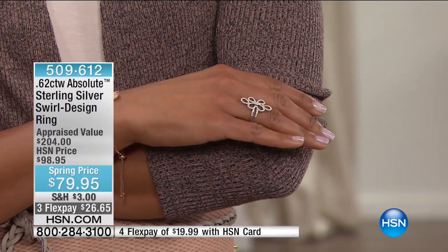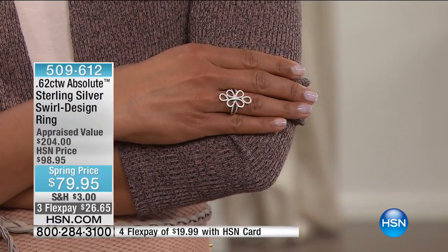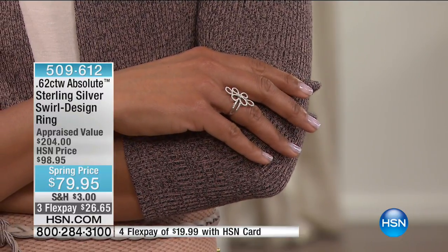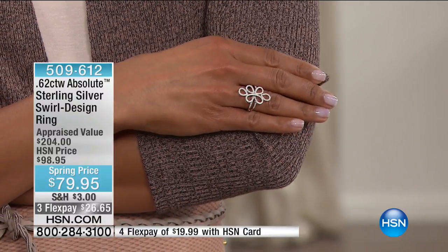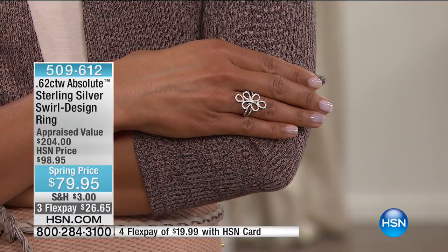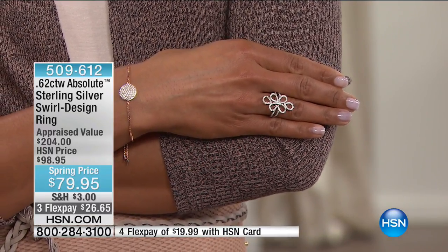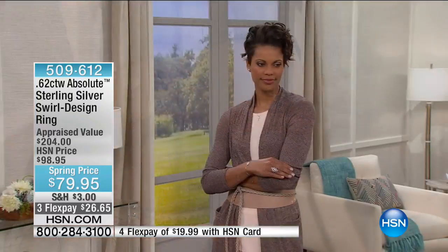We're working on bringing larger sizes, even bringing down sizes, starting at size 4, so you can do some maybe pinky rings, and then offering most of our absolutes up to size 12. That's in the future. That's in the plans. I know our buyers are really on board for that as well. It's just another great benefit of shopping with us here at HSN.